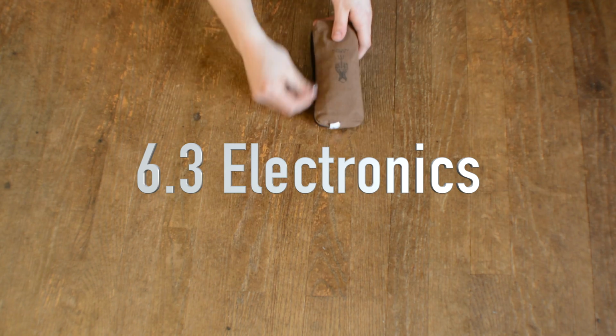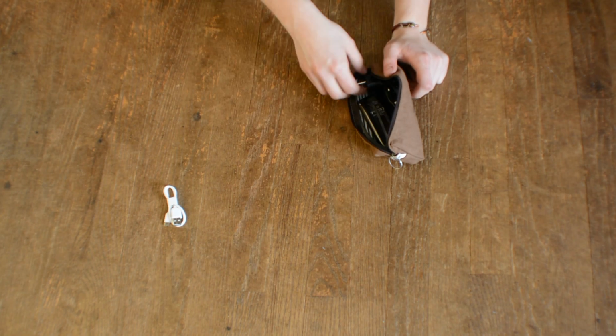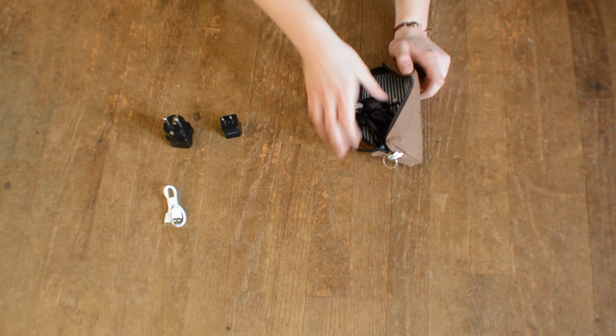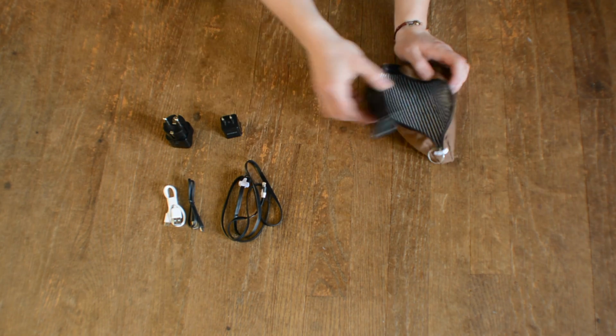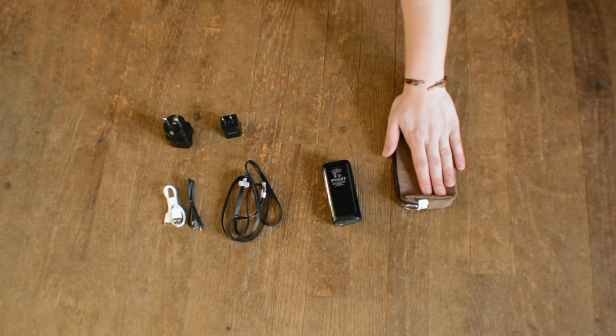Next up are my electronics. So in here, we have a charger for my GoPro, we have a converter, and then of course my own charger for the States, my iPhone charger, my Kindle charger, and an external battery, just for that extra midday boost.